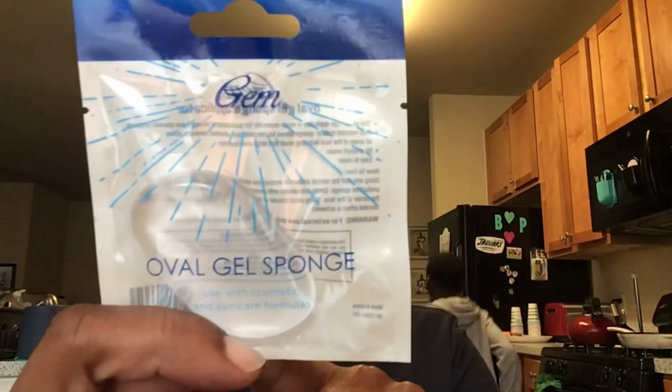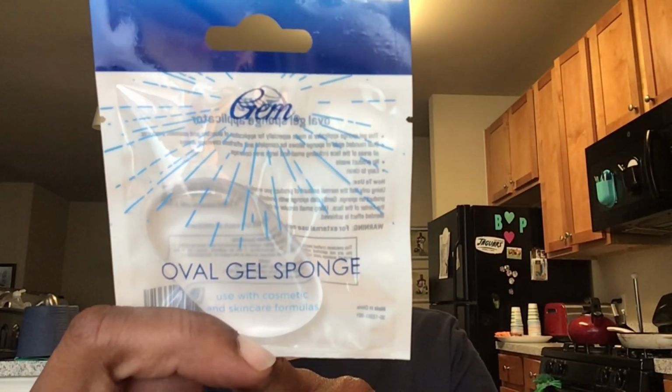Let's check out that chocolate. Pick this up. Just want to get this to my daughter to use with her cosmetics. It's an oval gel sponge applicator by Gem. Hard Candy All Glossed Up Hydrating Lip Stain. Item number 606. The color is called Pout.